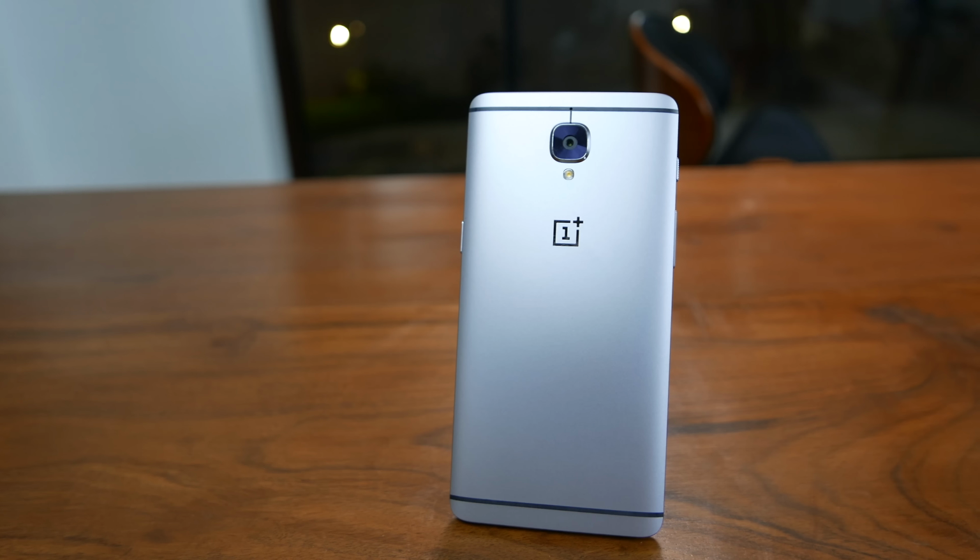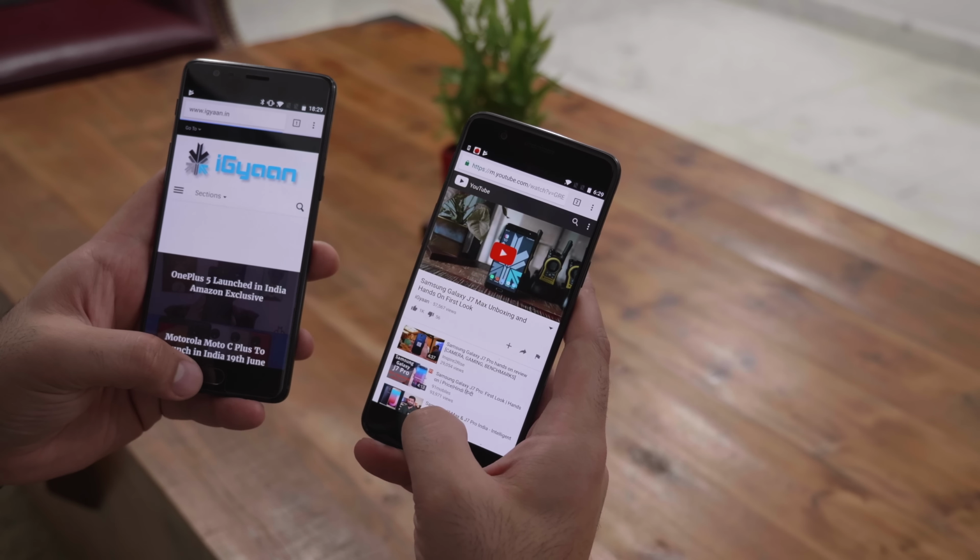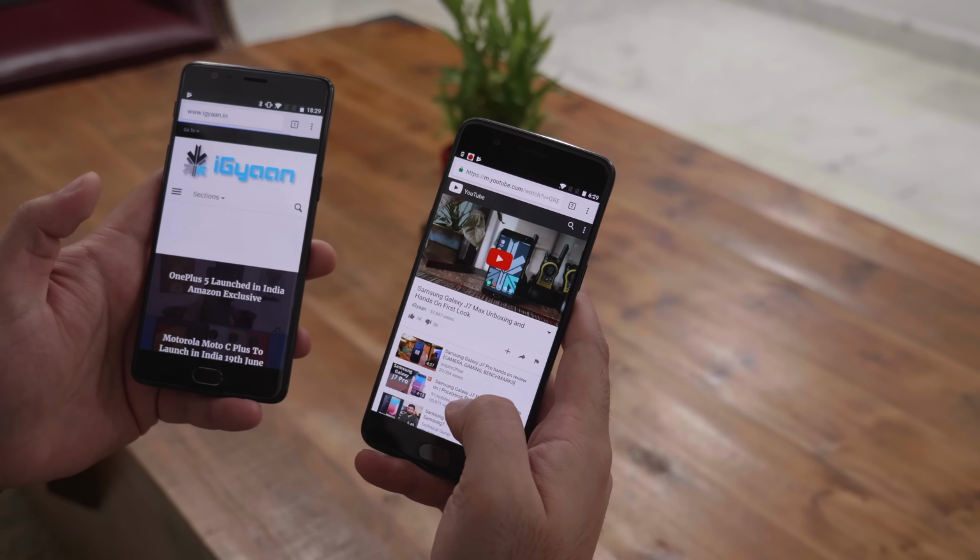Now, the phones both have an Optic AMOLED display. Both of them have a 5.5-inch 1920x1080p display, but the OnePlus 5 does get the DCI-P3 color gamut setup, which means that if you're watching cinema video or movies on your phone, you'll get an accurate color representation, which we found to be really good on the OnePlus 5.